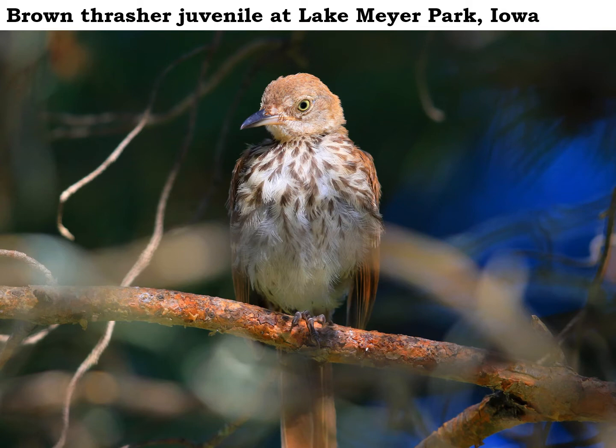Brown thrashers do like to nest or live out in brushy fence lines, so that's where you're likely to see them, or really more often hear them than see them. They're quite secretive by nature.